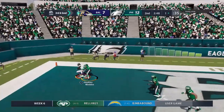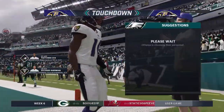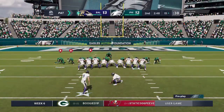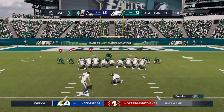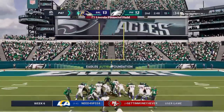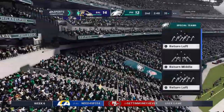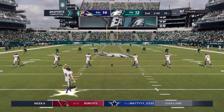Now Jackson. Got a man. It's caught for a Ravens touchdown. Number 10, DeAndre Hopkins with his 2nd touchdown here in this 1st half. And the Ravens have taken the lead. And the lead is now 2. The kick is good. Makes the score Ravens 14, Eagles 12.